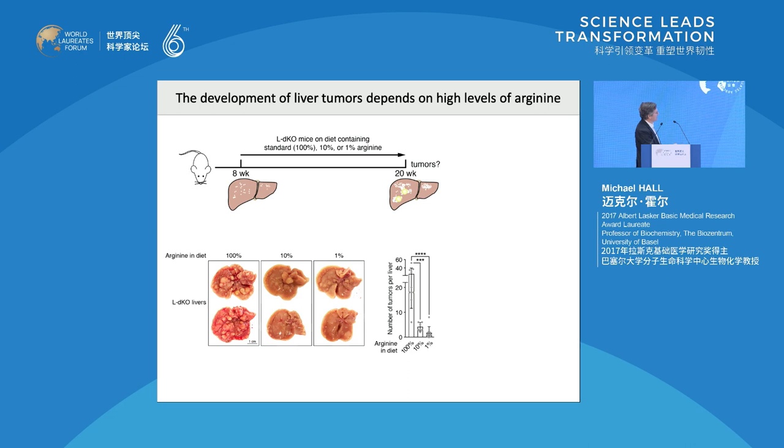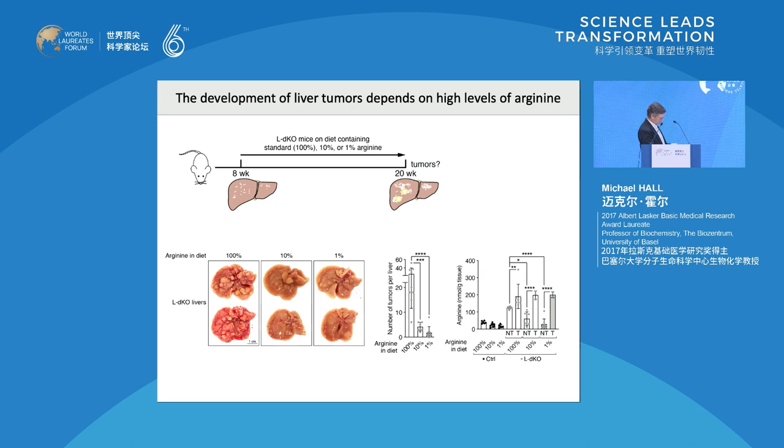Already at 10% arginine, the tumor burden is significantly reduced, and it goes a little further down on 1% arginine, and that's shown here. So arginine seems to be essential for the tumors. And this is all quantitated over here. I should also point out, in the non-tumor tissue of these livers, you can see arginine, in fact, goes down. And the few so-called escaper tumors, which you still see on a low arginine diet, all still have very high levels of arginine. So there's a strict correlation between high arginine and tumorigenicity, again arguing that arginine is absolutely essential for the tumor.